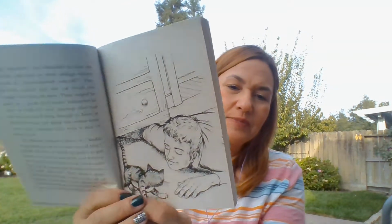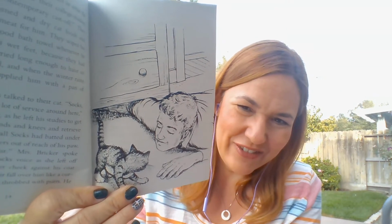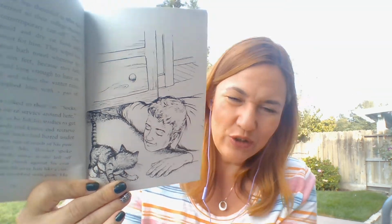The Brickers talked to their cat. "Socks, you're getting a lot of service around here," said Mr. Bricker, as he left his studies to get down on his hands and knees and fetch the ping-pong ball Socks had batted underneath the chest of drawers out of reach of his paw. I used to have to do that all the time for my dog. They pushed a little toy under the sofa or under the drawers.